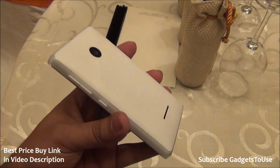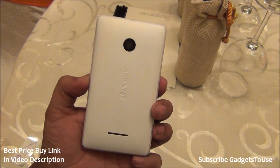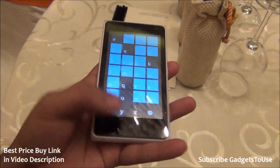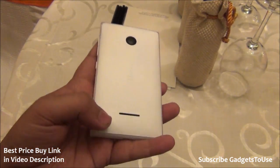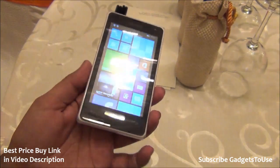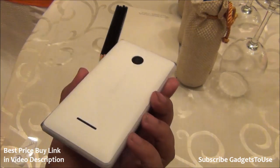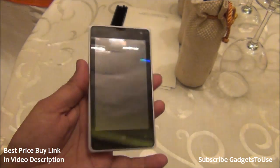Today we are here at the Microsoft event, and we have the Lumia 532, which is going to come to India very soon, and it is going to be available from 20th of February 2015. So we have this device with us. We are going to give you an initial quick review of this phone. How does it look, how good it is in terms of the build quality, how good is the camera, and other things related to specification.